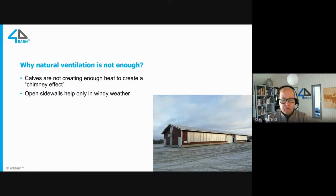But the difference compared to the milking cows in ventilation is that the calves are not creating enough heat to create this chimney effect in a calf barn. This chimney effect means that the animals heat the fresh air coming in, and that heated air goes out through the chimneys or an openable ridge. One baby calf generates about 100 watts of heat. A cow creates about 1.5 kilowatts of heat, a big difference, and calves just don't create enough.